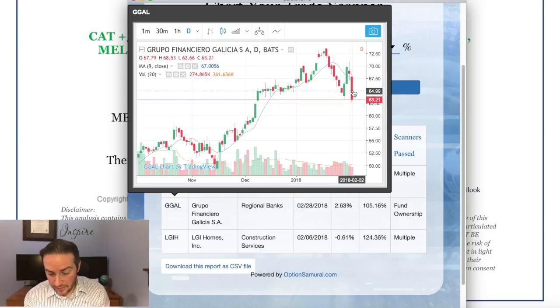Within a couple of days, you could obviously see that it rolled back over, but the opportunity was there to take advantage of it while the money was on the table to be had. So that's how I do my first part of scanning it and trying to figure out what stocks to move on to this other list that I have.